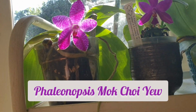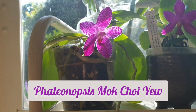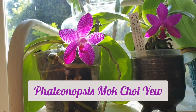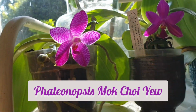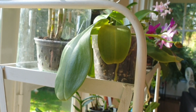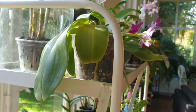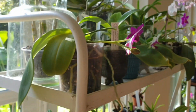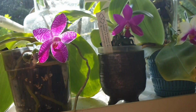And this one, I think this one here is my favourite. This is a gigantea hybrid, Phalaenopsis gigantea. It's really beautiful colouring and patterning on this one. No fragrance, however. And I'm hoping that it's going to grow big leaves in the fashion of Phalaenopsis gigantea. But time will tell. I think it's got Bellina, maybe a bit of Ludemanniana, something like that in it.